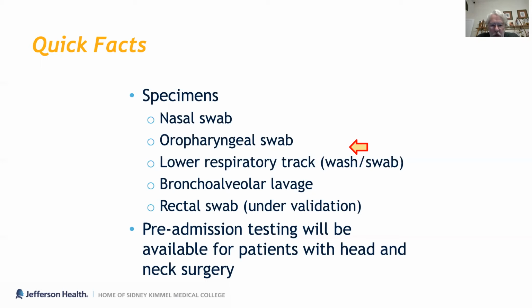Clearly, it looks like lower respiratory tract is a better source of diagnostic material than the upper tract is. And the other major message is that pre-admission testing will be available for patients with head and neck surgery. And we're planning to do that in the high throughput testing and not really in the point of care mode.